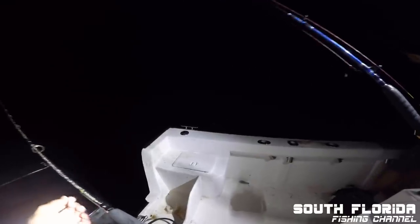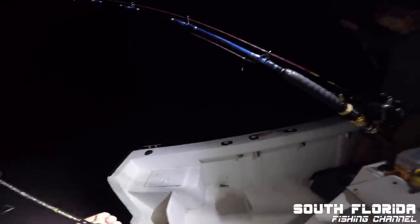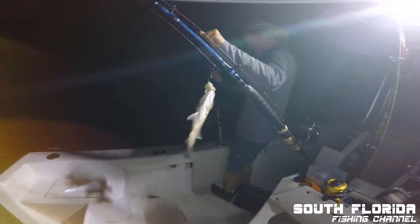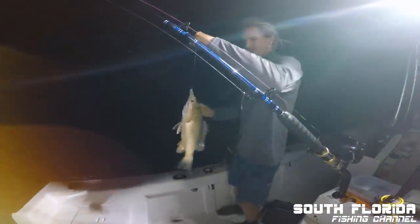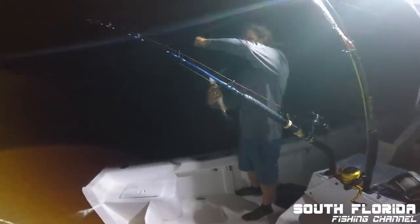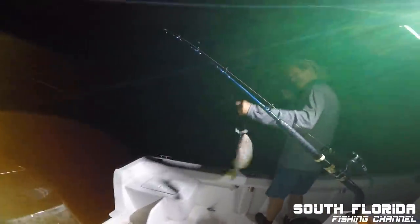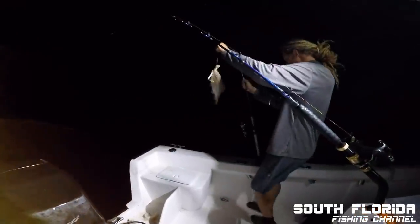Oh, I got something on my rod. Mangrove? Oh, a juicy one too. Sweet. Looks like you're beating his butt. Another nice mangrove. Ooh, yeah. Juicy. That got me wet. It's fun. Yeah, he's a fatty. Thick. Ooh, oh, nice. Yeah. Yellowtail. He's a nice one. Woohoo.